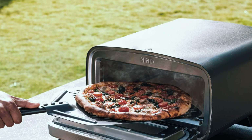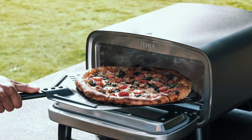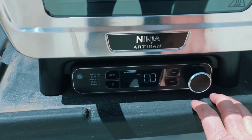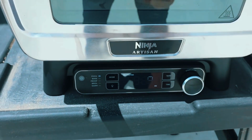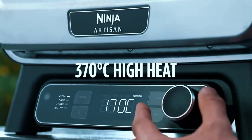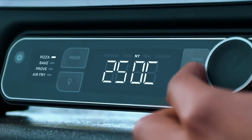Additionally, the power cord limits how far you can place it from an outlet, which can be a consideration if using outdoors. For anyone looking for a convenient, easy-to-use pizza oven without dealing with gas or wood, the Ninja Artisan Portable Electric Pizza Oven is an excellent option that balances portability, ease, and performance.